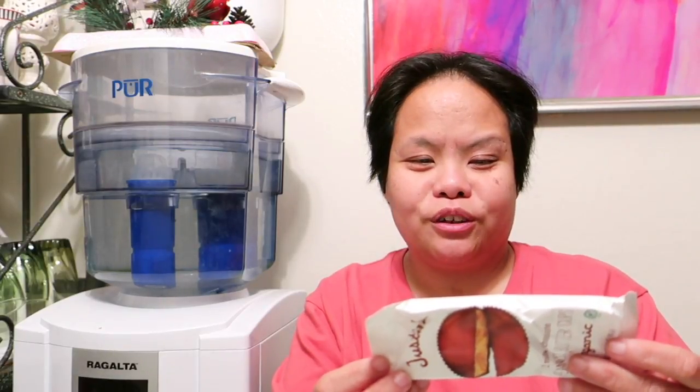So next, I'm gonna try Justin's peanut butter cup with milk chocolate. It's organic. It says it's Rainforest Alliance certified, gluten free. It's also dedicated, I don't know what this is, but there's something good here. So basically, we're gonna try this peanut butter cup and milk chocolate. It's even gluten free too. Nice.